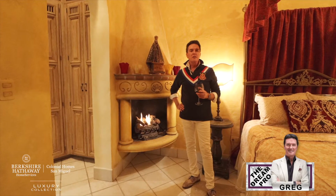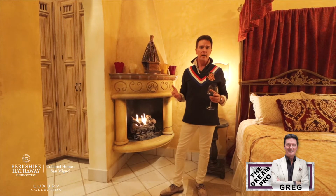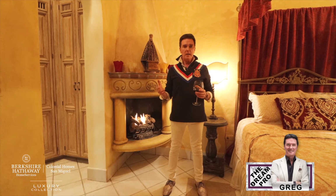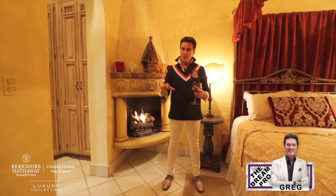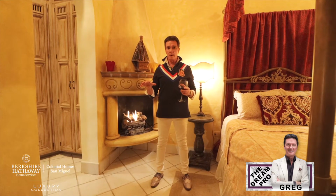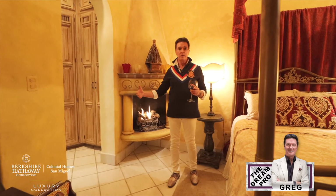Team, while we're still downstairs, I wanted to show you the ground floor bedroom that I have in this house. Now, that's a feature to look for when you're looking at homes here in San Miguel. In many cases, you'll have a ground floor master suite, a ground floor bedroom. Sometimes it can be a master suite. Now, this one is large enough that it could serve as the primary master suite. As you can see, it's got a gorgeous fireplace here, like we often have in all the bedrooms.